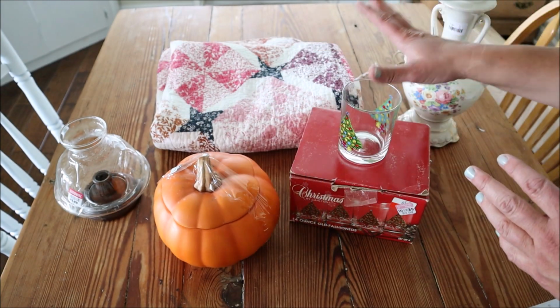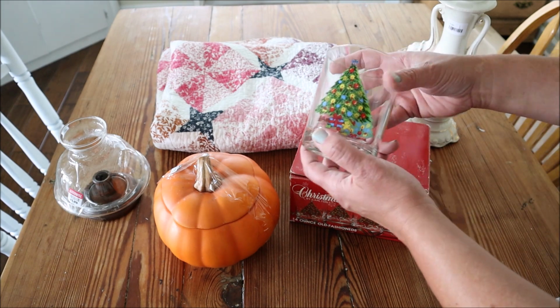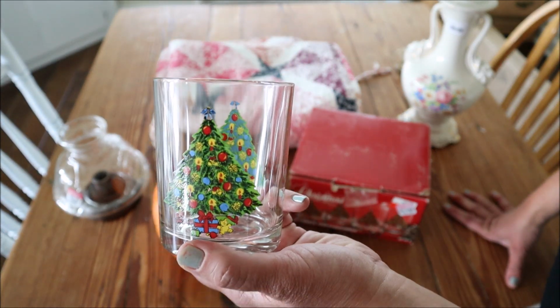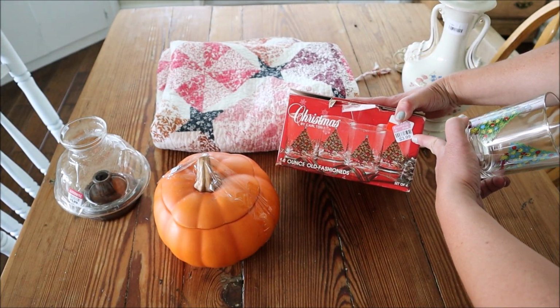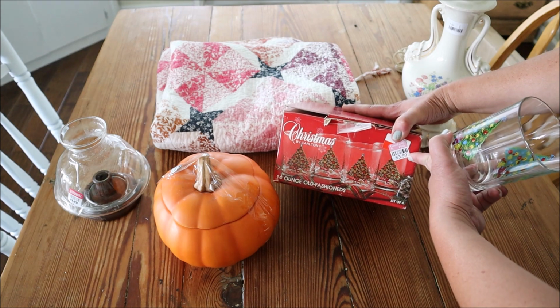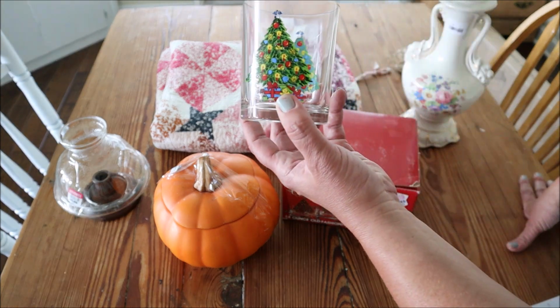Then I was excited to find some Christmas glassware. These are old fashions, 14 ounces. There is a set of 4 of them. It was originally $3.99, but once again, it rang up as $2.99. So I'm not quite sure why that happened, but I was super thrilled to see that when I got home.